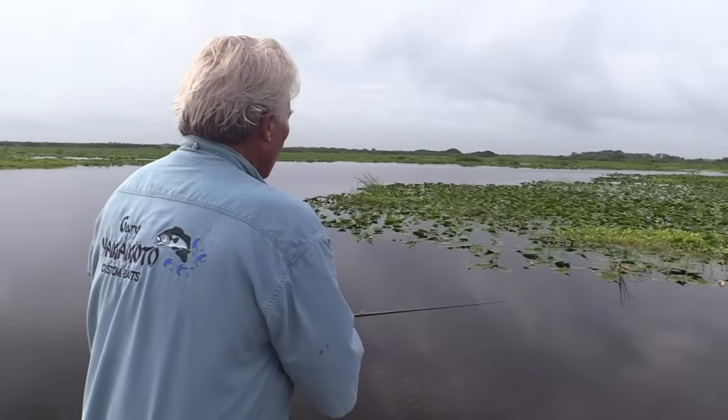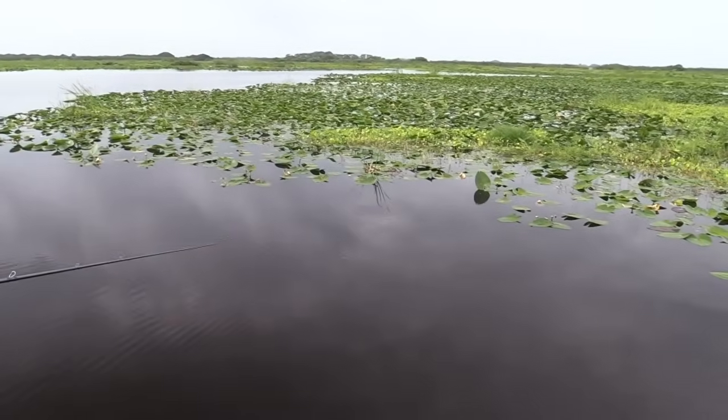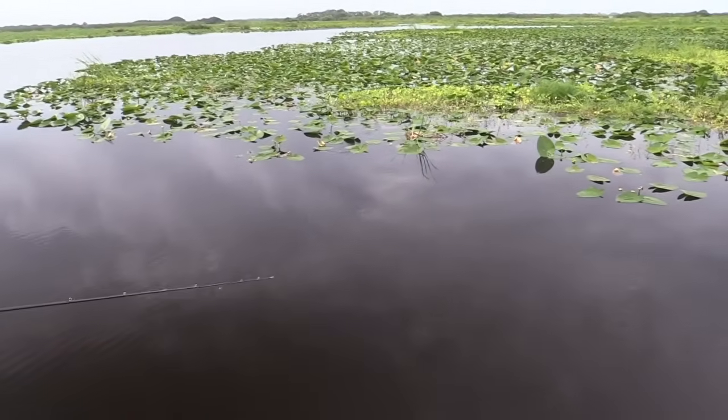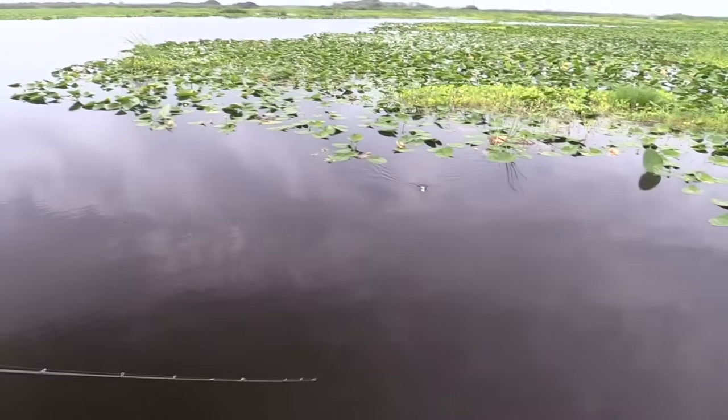Now, again, you need that backup, because so often these fish will miss it. I mean, they're coming through that heavy grass. You'll have a lot of strikes that just don't get the lure. That's why I have that backup worm. You saw it. I have the backup worm all ready to throw.